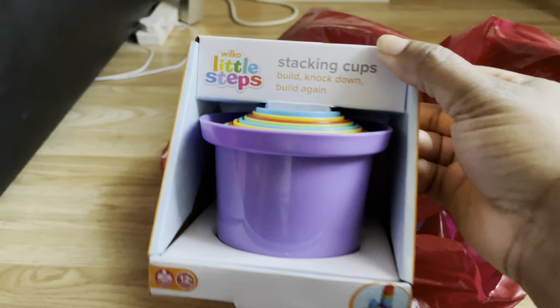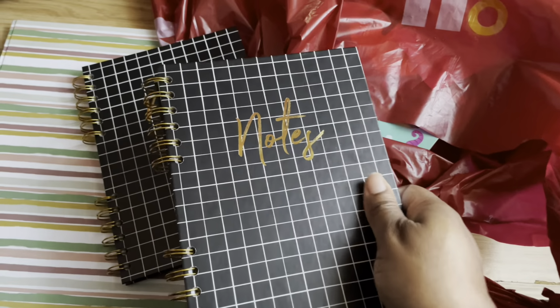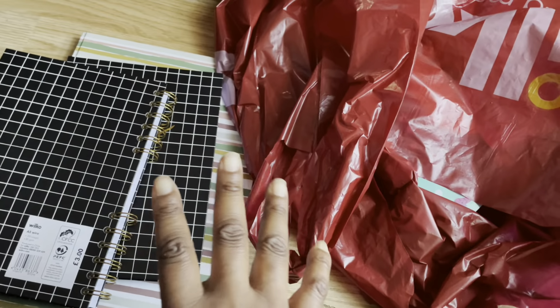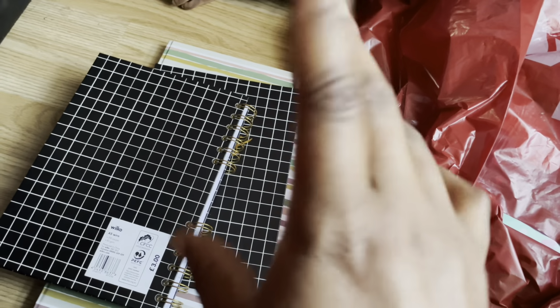Next is Wilko. Picked up stacking cups for the little one. Wilko have reduced some of the notebooks. I'm going to go in there today as well and get two more notebooks. This one was 50p. These ones were reduced to £1. Look, gold notes in gold. Yes. I like to have spare notebooks because you never know, the kids might say their notebooks have run out, so I like to have spare notebooks. So I'm going back in there and I'm going to get at least two more.